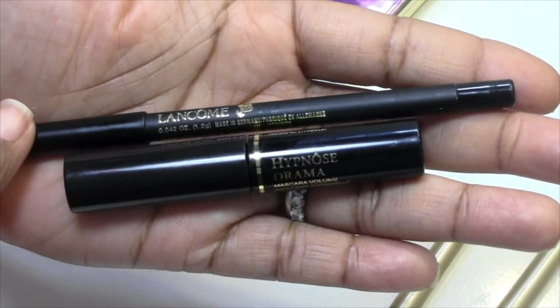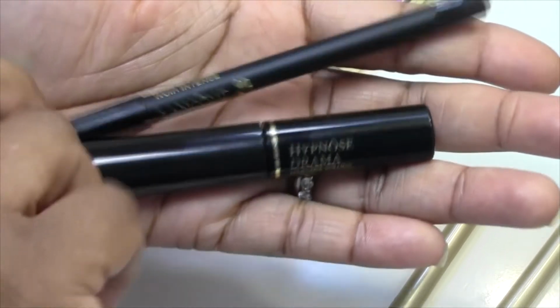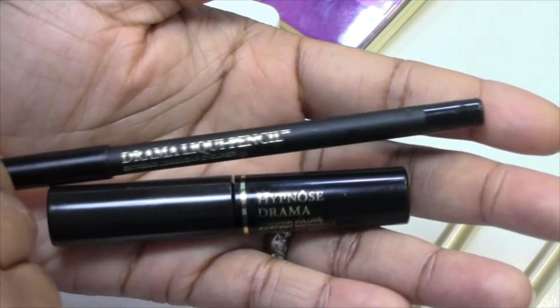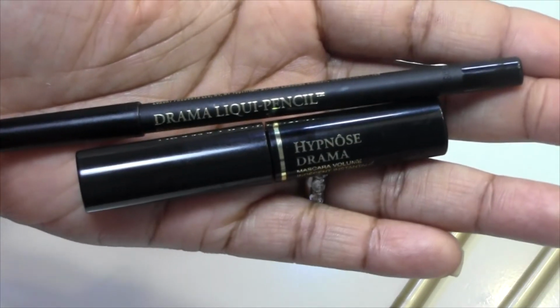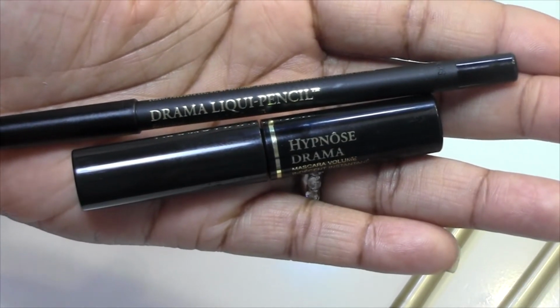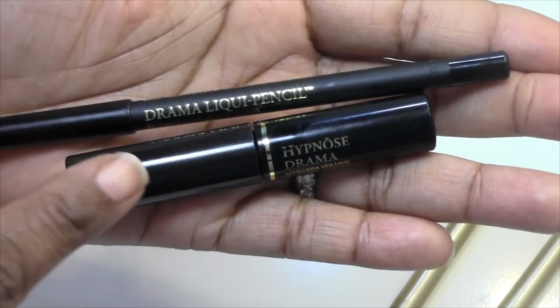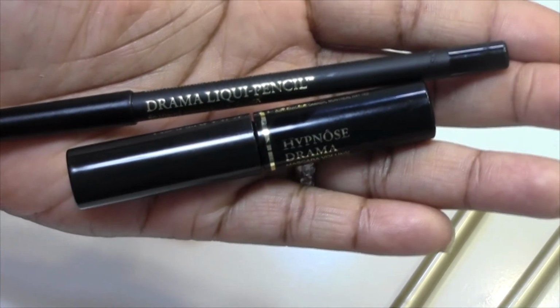And then I'm going to be using my Lancome, and I don't know what this one is called. Oh, it's the Drama Liquid Pencil. I'm going to be using that. This is just an excellent jet black creamy eyeliner that once it sets, it stays in place. So I'm going to be using these two together because they're just gorgeous.